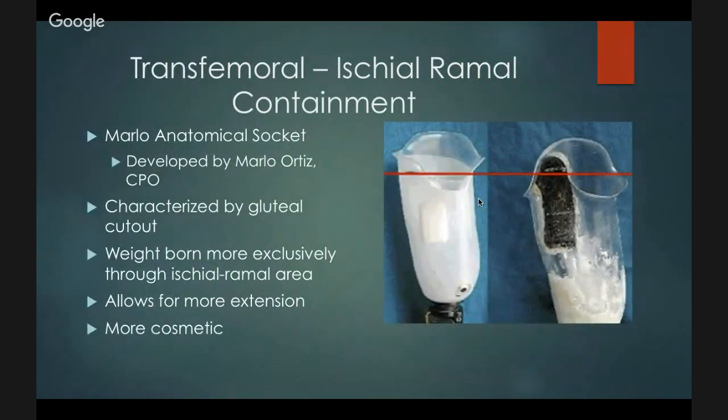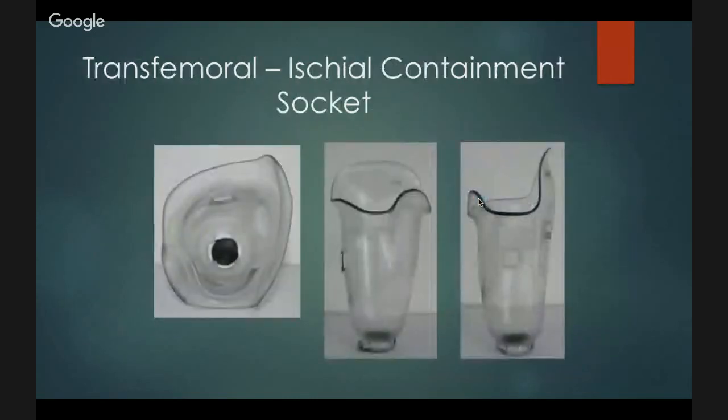The next step up is a similar design to the ischial containment socket, called an ischial ramal containment socket. The problem with the ischial containment socket, if you ask any person with a transfemoral amputation, is that one, it can be uncomfortable, but two, it can restrict your motion, because of those trim lines. By trim lines I basically just mean the borders of the prosthesis. So medial trim line, posterior, lateral, it's just the margins.